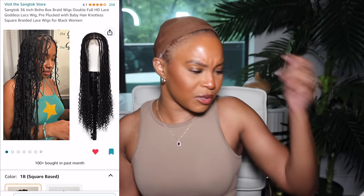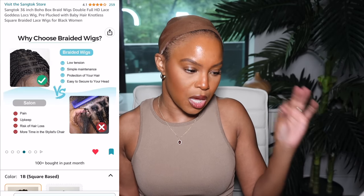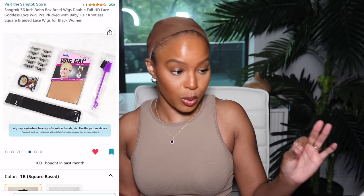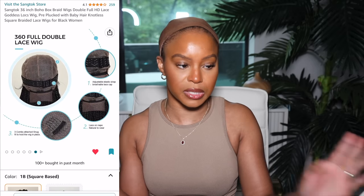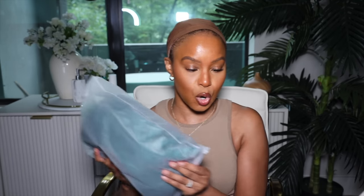Okay, so I bought the Sangtok 36 inches. Girl, what I'm gonna do with 36 inches? I'm only 5'3". So I got the Sangtok 36 inch boho braid, full HD lace wig. So these are supposed to be boho box braids. The rating on this is a 4.1 out of 254 votes, and it's from the store Sangtok. So we're gonna open it together.